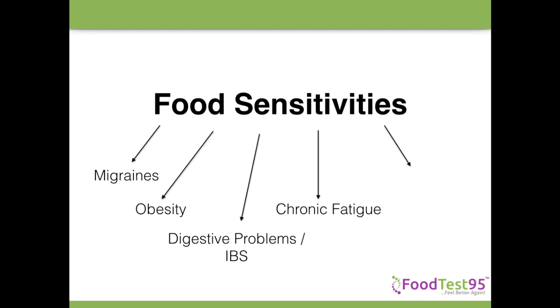Chronic fatigue. Thyroid problems. In terms of thyroid, 90% of low thyroid is Hashimoto's, which is actually an autoimmune condition. So it's actually your immune system that is attacking your thyroid. Now, if it's your immune system that's the issue causing your thyroid problems, wouldn't it make sense to find out exactly how your immune system is reacting to foods? To me, that just makes sense.